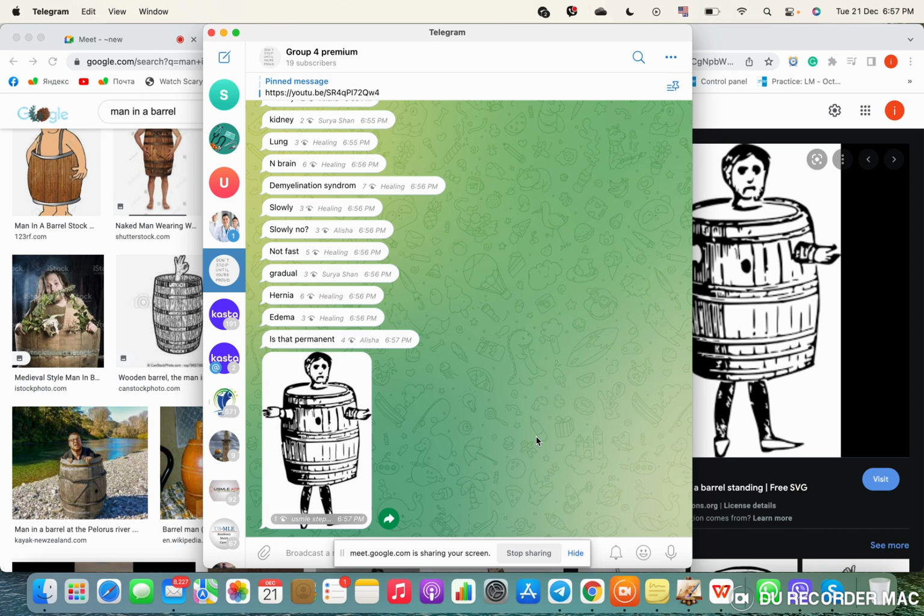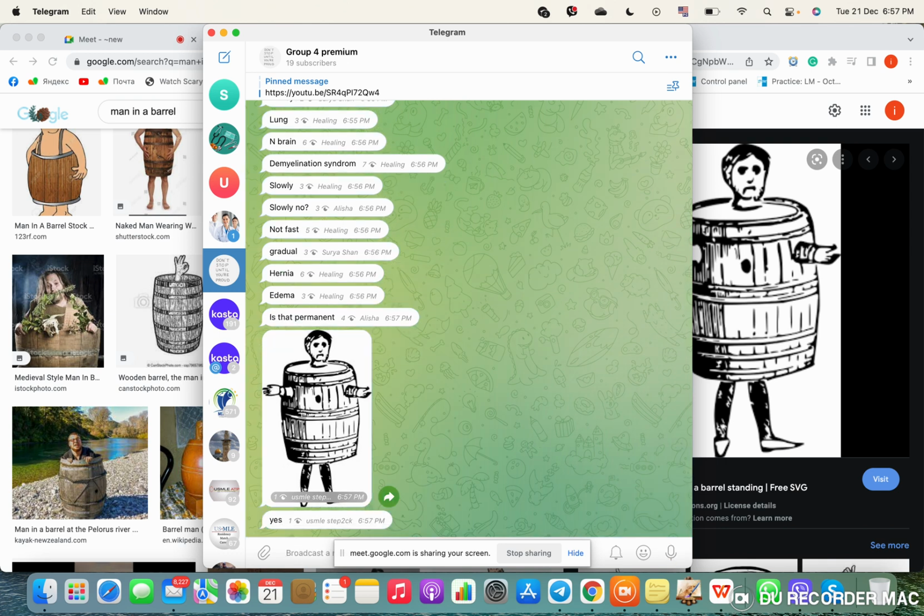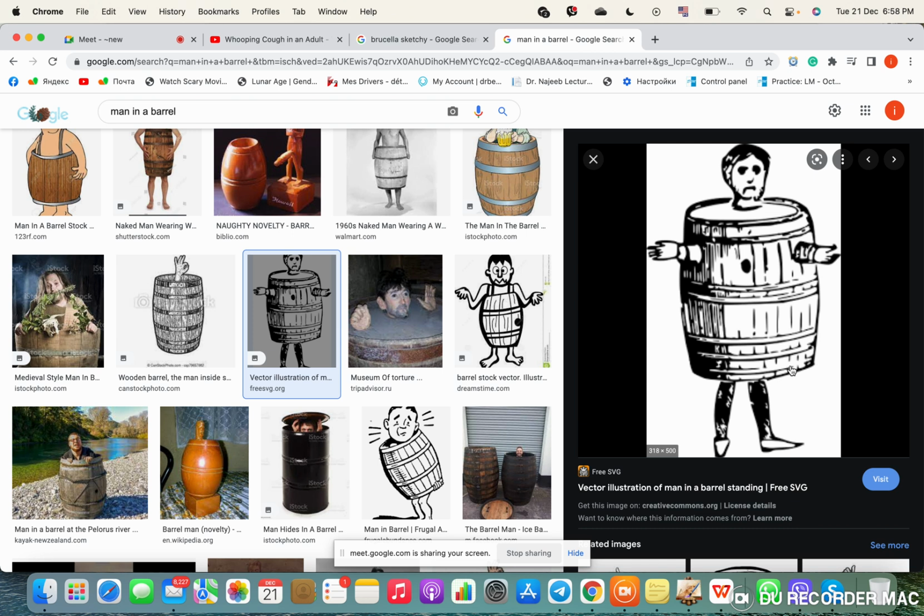So is it permanent? It depends on the age. If it's happening, most likely it will be in an older age. So the answer is yes.